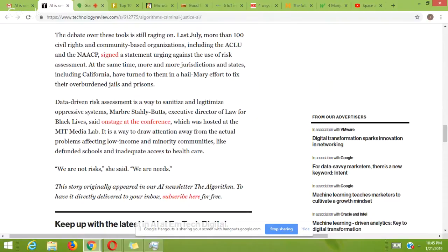"Data-driven risk assessment is a way to sanitize and legitimize oppressive systems," Marbre Stahly-Butts, executive director of Law for Black Lives, said on stage at the conference, which was hosted at MIT Media Lab. It is a way to draw attention away from the actual problems affecting low income and minority communities, like defunded schools and inadequate access to healthcare. "We are not risks," she said. "We are needs."